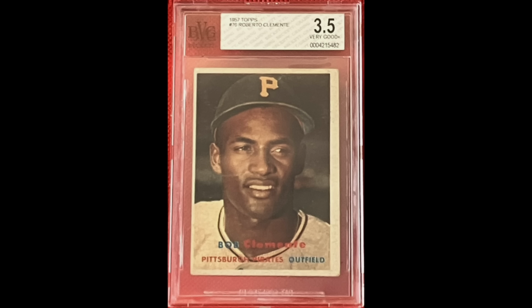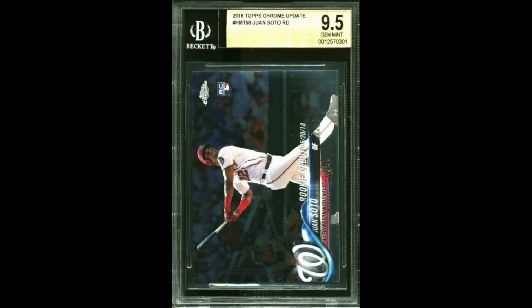Let's use that, increase the font so that it's a little easier to read. That would be my complaint here on this 1957 Topps Roberto Clemente. And it's the same with modern stuff. Here's another example, 2018 Topps Chrome Update Juan Soto rookie. You've got a lot of space there on the label. You can make the font quite a bit bigger, just make things a lot easier for people buying online and older people with not great eyesight buying in person.